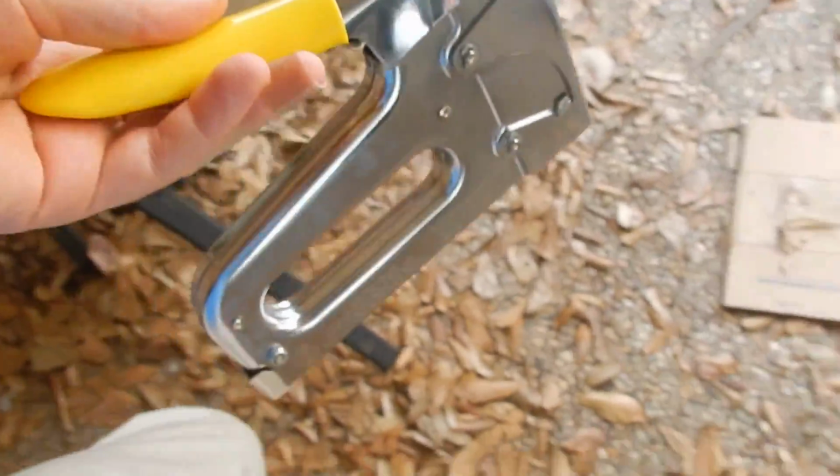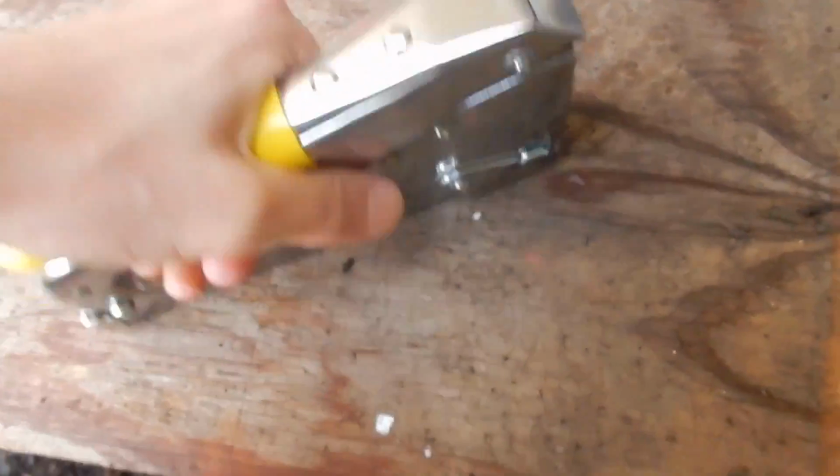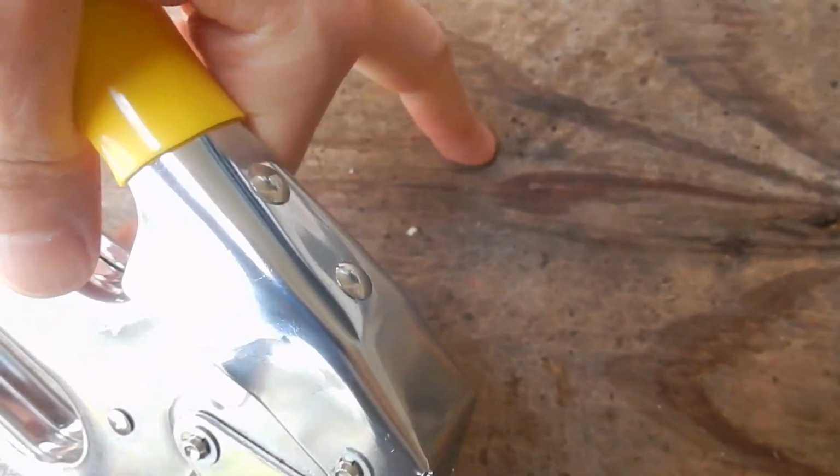So let me come around here. Piece of wood. The way this works is you just put it down flat and press on the handle. And then, well, is there a staple in there? Of course not, Lane. It's not loaded. But if there was a staple in there, it would just pop right on into there. You can see where the little indentions are right there, and you'd put a staple right there.